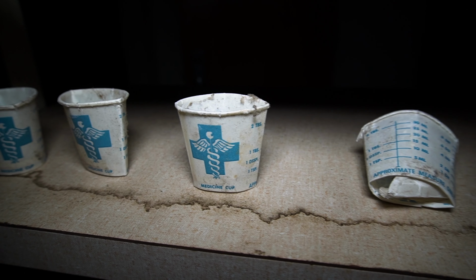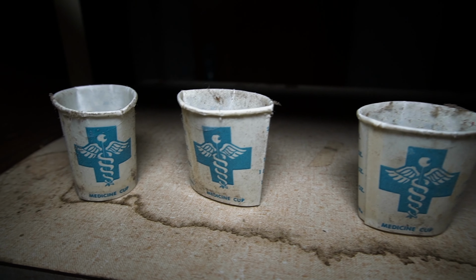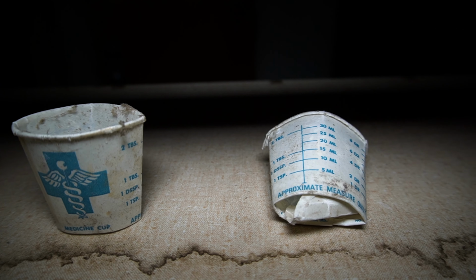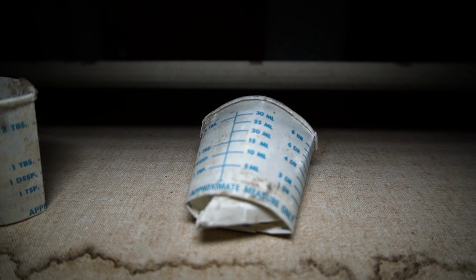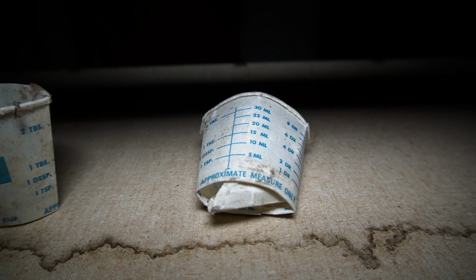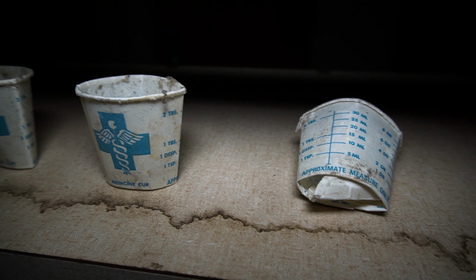So Sonny actually let me know about this, that there's all these old medicine cups still left here. You can actually see on this one the little units measured out. If you had to give a patient a certain amount of a medication, you could go off of that.